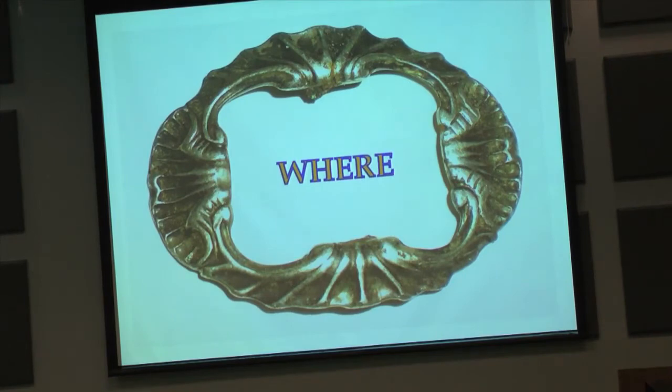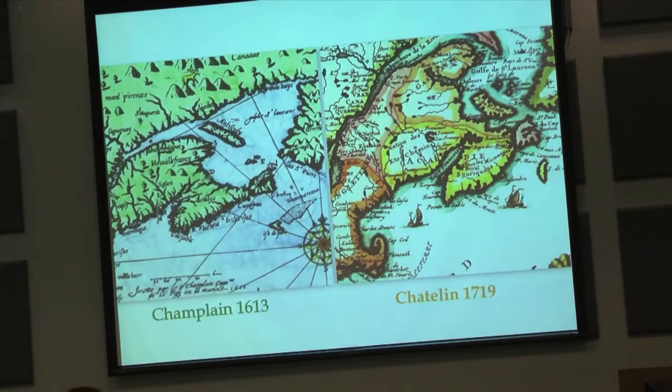Now I'm going to spend a bit more time on where Belleisle is located and why it was quite a challenge for anyone to settle there. These are two maps. This is Champlain 1613 and Châtelet 1719. They're about 100 years apart. But Champlain was a much better cartographer because Nova Scotia looks a lot more like this than like this. But Champlain was absent-minded because he forgot the province.